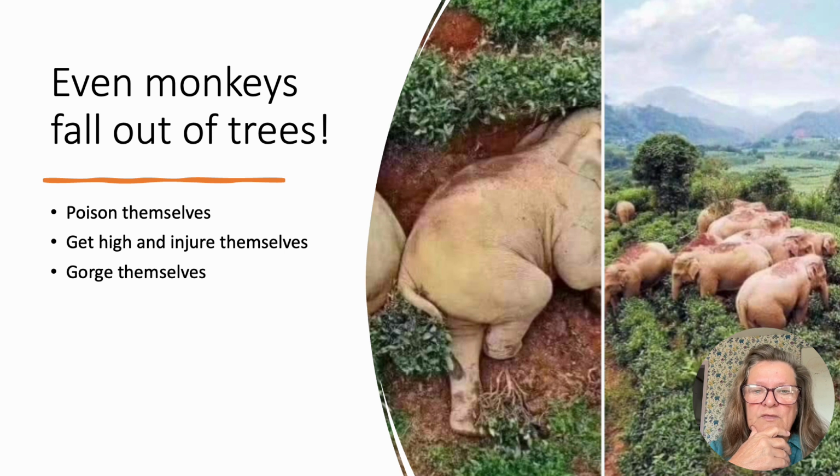So I've got the example here of wild, semi-wild elephants getting drunk. But they're in a really artificial situation here, where they're in a human monoculture of plants that are getting them high, and they've just raided it. We all know of examples where wildlife gets accidentally poisoned. So there are situations, but it's usually when they're interacting with humans in some way.